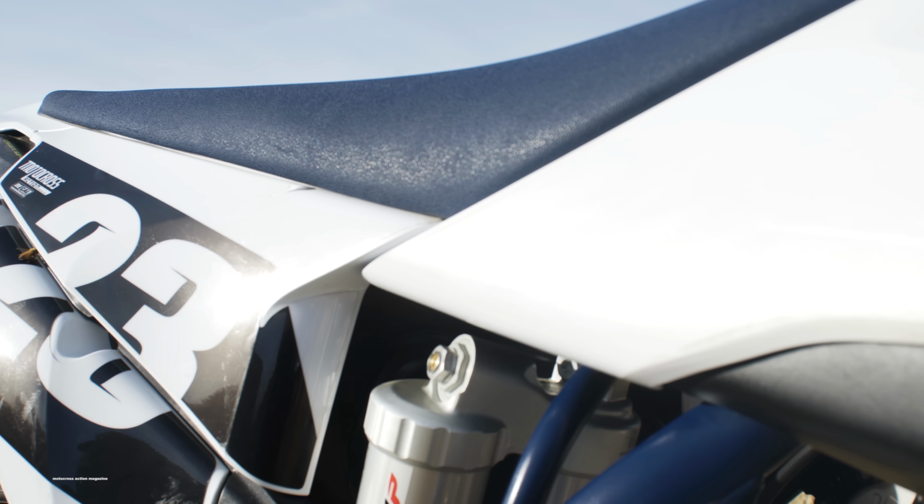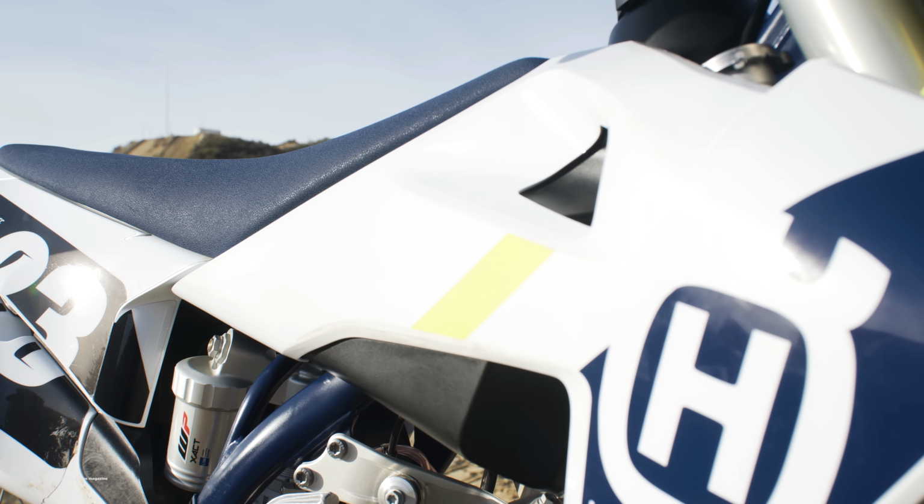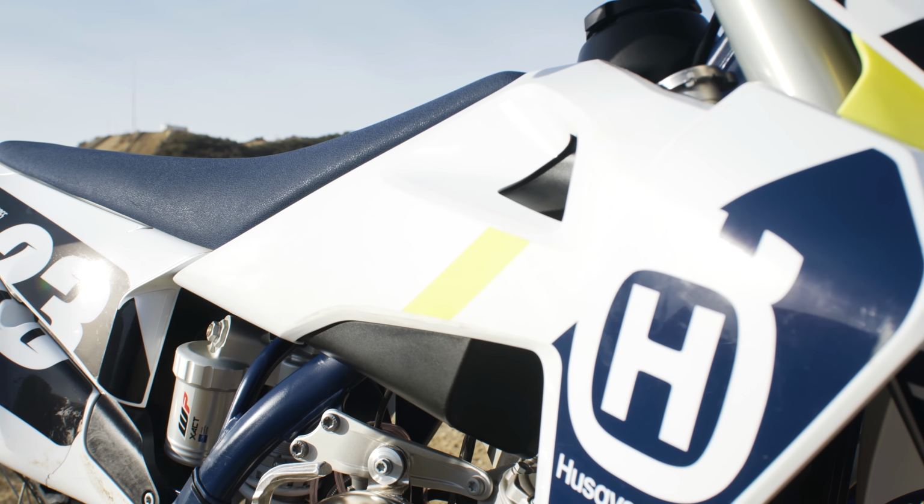The Husky is a lot lower. Why? Well, it comes with that lowered suspension platform that I mentioned. Husky is about an inch lower at the seat than the KTM and Gas models are, and that's something that the MXA Wrecking Crew really likes.